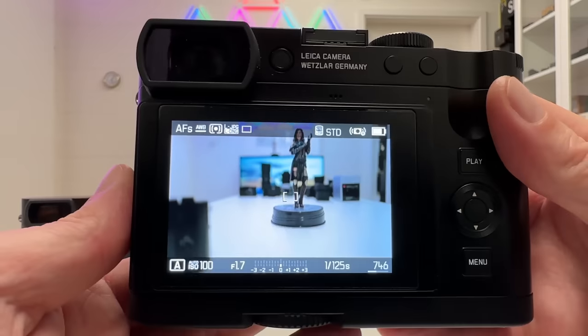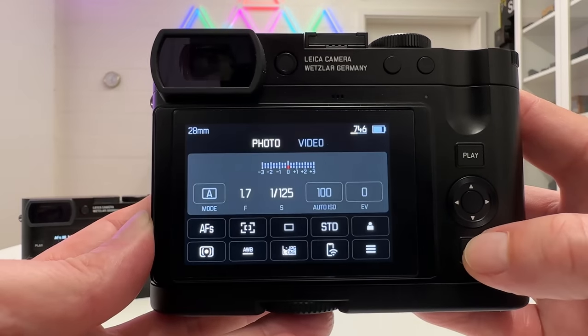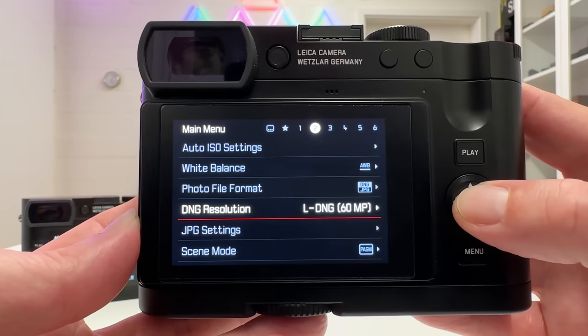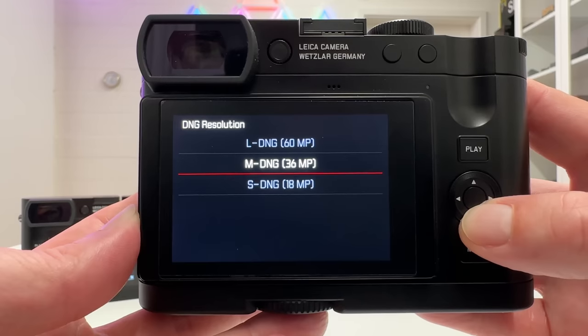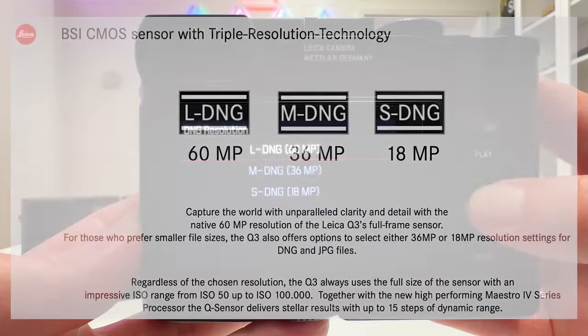We also have on the Leica Q3, in the same way as we have it on the Leica M11, the triple resolution technology implemented. So if I go here into the menu, to, let's say, DNG resolution, then we can choose between 60 megapixel, 36 megapixel, and 18 megapixel, and there is some pixel binning going on in the internal processing of the images, which should improve dynamic range at lower resolutions as well as noise behavior if you shoot in a low light environment.